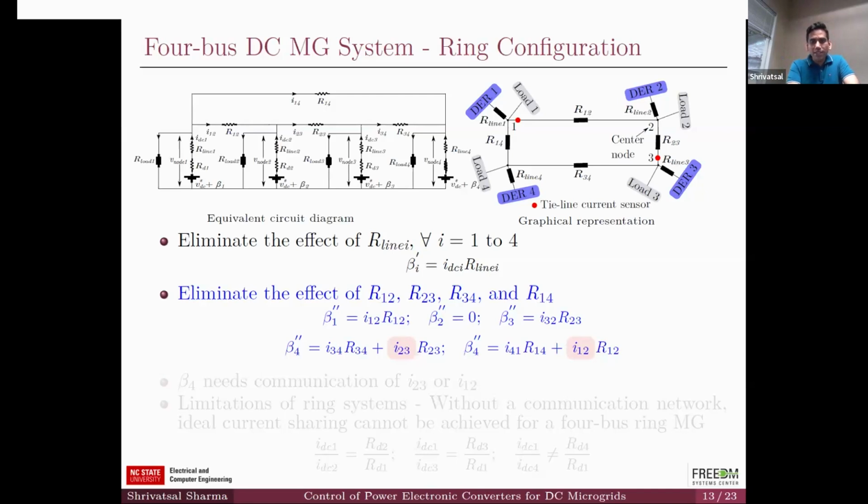By placing tie line current sensors on tie lines R12 and R23, I can obtain beta 1 double prime as I12 times R12, and beta 3 double prime as the voltage drop across R23 using the tie line current information placed on R23. But if I do the same for the beta 4 double prime component, I will have to substitute beta 4 double prime either as this first equation or as the second equation. By showing this additional marking, I'm trying to show that beta 4 double prime needs either the current information of the tie line sitting on R23 or the tie line current information of R12.